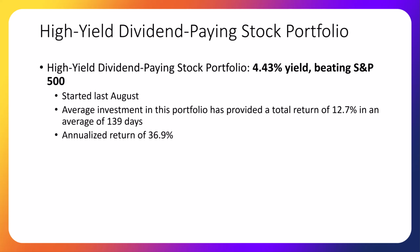I need to emphasize that this portfolio has been around for less than a year, and there's no way it can keep up that annualized return since stocks historically average 9 to 10% a year. So while the portfolio has been around since August of last year, the average investment in the portfolio has been held an average of 139 days.